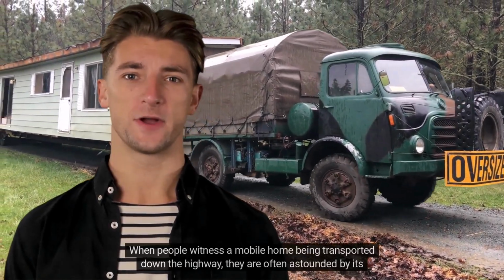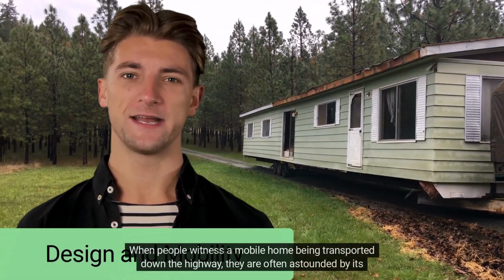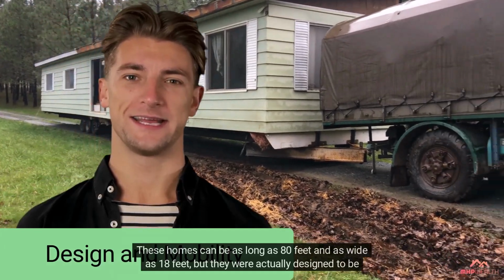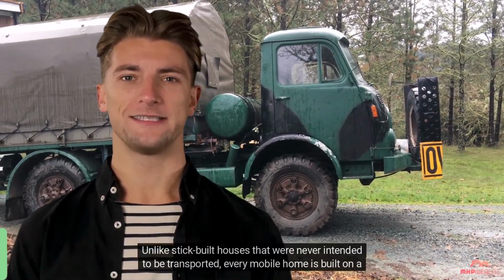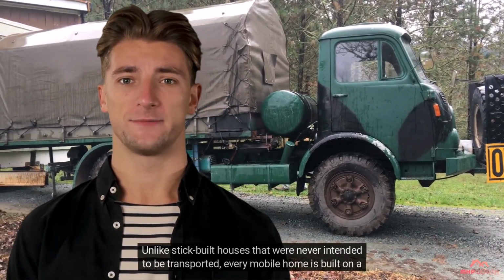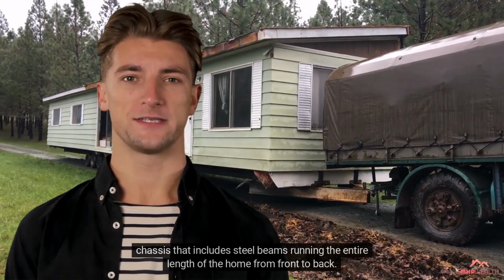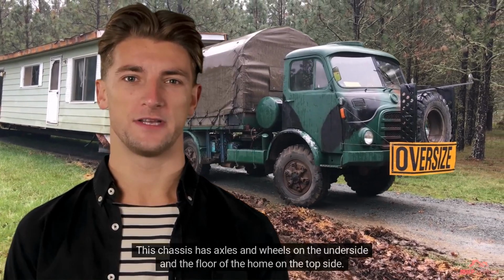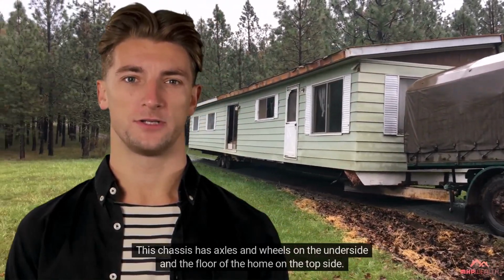When people witness a mobile home being transported down the highway, they are often astounded by its size. These homes can be as long as 80 feet and as wide as 18 feet, but they are actually designed to be moved. Unlike stick-built houses that were never intended to be transported, every mobile home is built on a chassis that includes steel beams running the entire length of the home from front to back. This chassis has axles and wheels on the underside and the floor of the home on the top side.